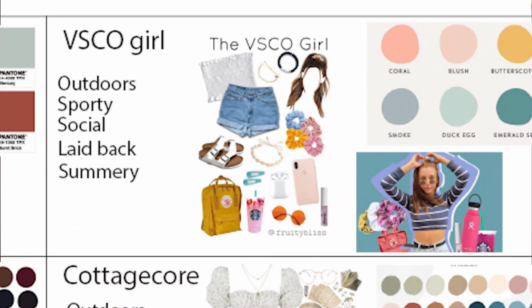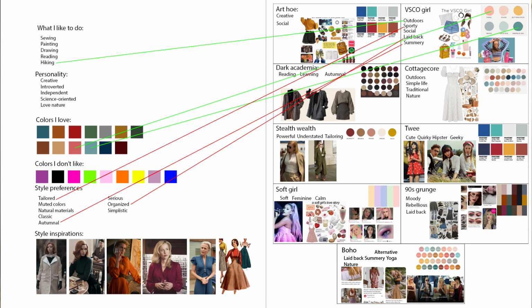Now for the VSCO girl, this is also a mixed bag. It has some colors that match a bit, and the fact that it's a more sporty outdoorsy kind of fits with my hiking interests. But in terms of the style preferences, there are quite a few misses.